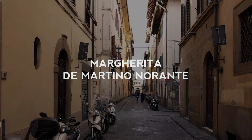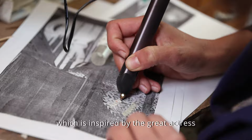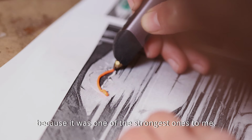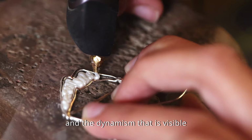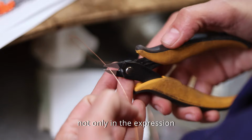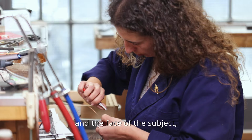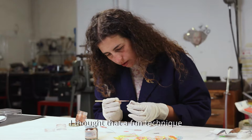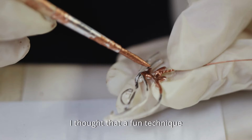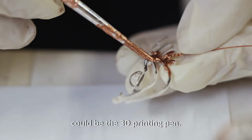I chose Titina Mazzelli's painting, which is inspired by the great actress Greta Garbo, because it was one of the strongest ones to me. I really liked the powerful strokes, the lines, and the dynamism that is visible in every detail of the painting. So not only in the expression and the face of the subject, but also in the small details of her vest. So I thought that a fun technique that I might use could be the 3D printing pen.